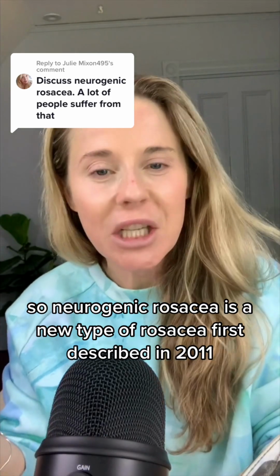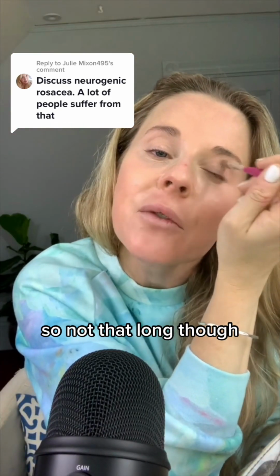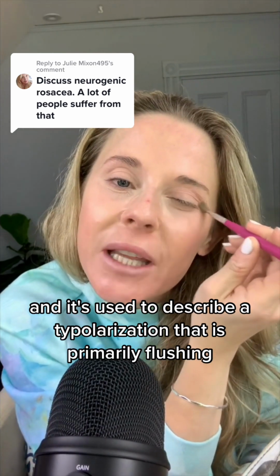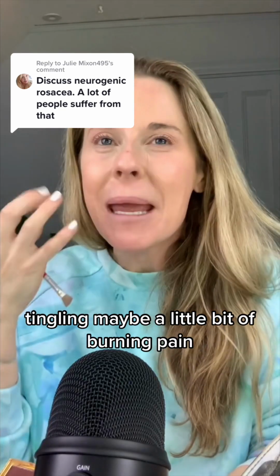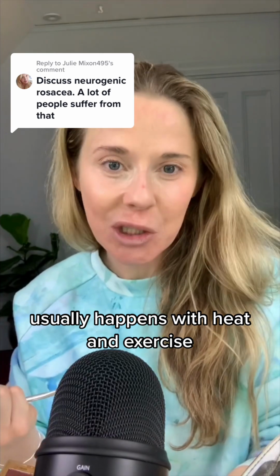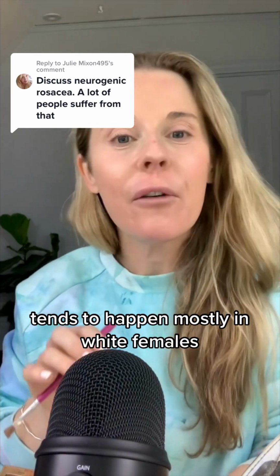So neurogenic rosacea is a new type of rosacea. It was first described in 2011, so not that long ago. It's used to describe a type of rosacea that is primarily flushing, tingling, maybe a little bit of burning pain. Usually happens with heat and exercise. Tends to happen mostly in white females.